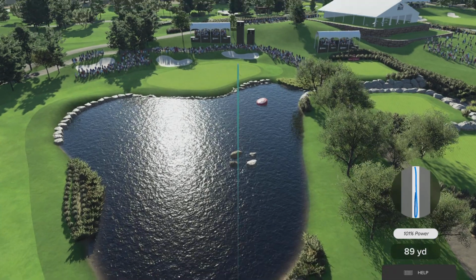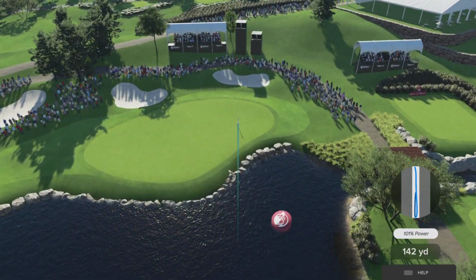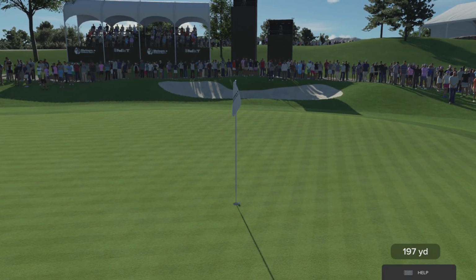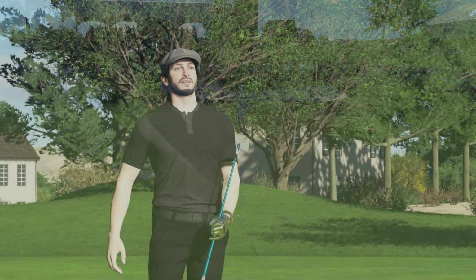Opting for the 6-iron. This one is right down the pipe. How close was that to going in the hole? Great shot.